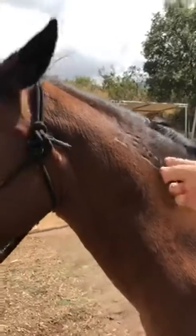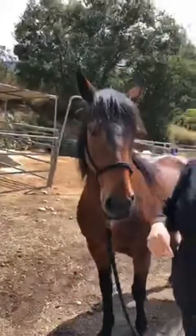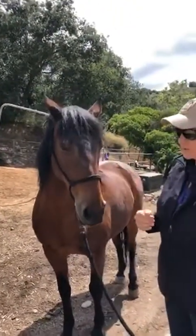This is her little mark for the BLM. It's called a freeze brand. You can't tell because she still has her spring coat, but each one of those little marks is a little arrow after this part, and the arrow denotes different parts on the clock, and that's essentially her number from the BLM.